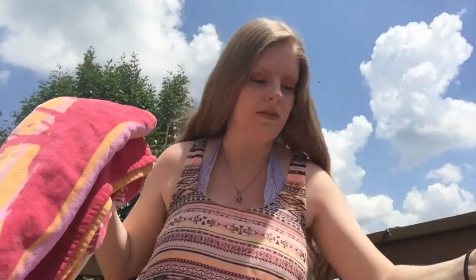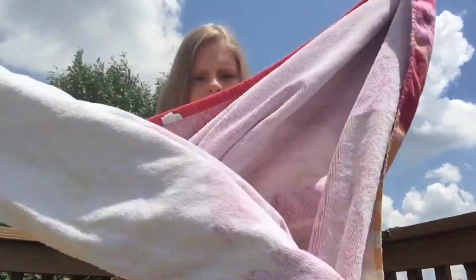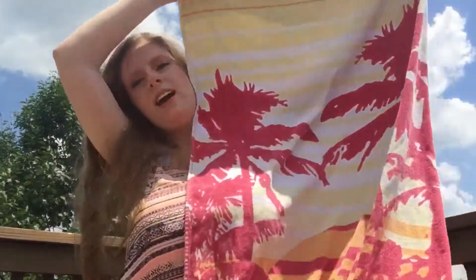So the first thing I have in here is a towel. Obviously I'm gonna put this on the floor because it's so big. Obviously you need a towel at the beach or the pool, and it's really cute, it's a sunset print. I don't think you guys really care, but it's really cute and I like it a lot.